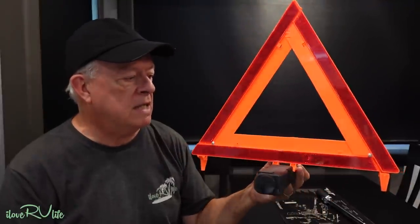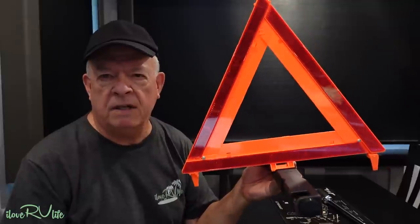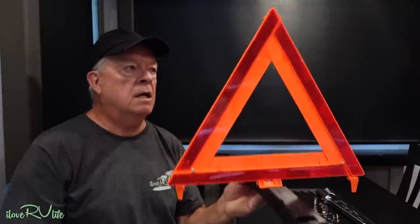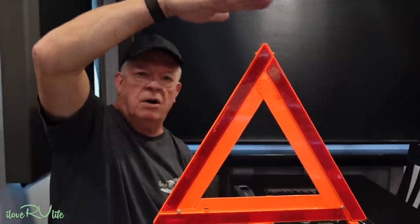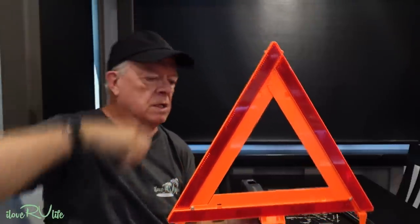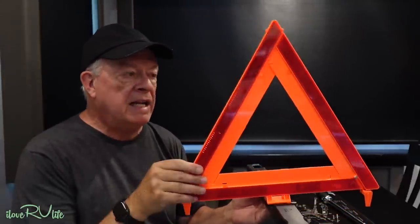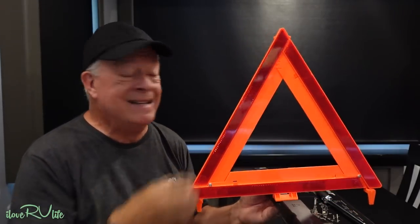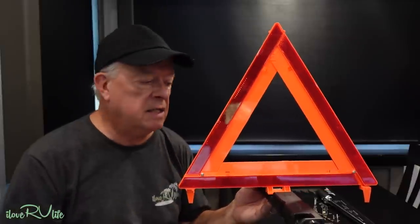And then I put these out about every 10 to 15 feet from behind the vehicle. A couple will do, along with emergency flashers. This probably in height is over a foot, over 12 inches. So they're highly, highly visible. They're orange. You know that they stand out during the day. At night, they're highly reflective if headlights hit them.